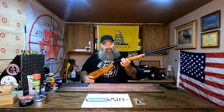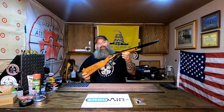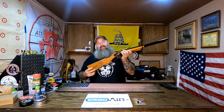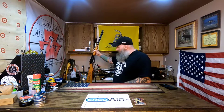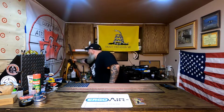And while we're on the subject of great Daisy plinkers and Red Ryders, these do come in adult size stocks as far as your length of pull. There's no difference between this Red Ryder and a child's Red Ryder other than the length of pull on the buttstock. So an awesome gun. I really truly do enjoy shooting my Red Ryder.